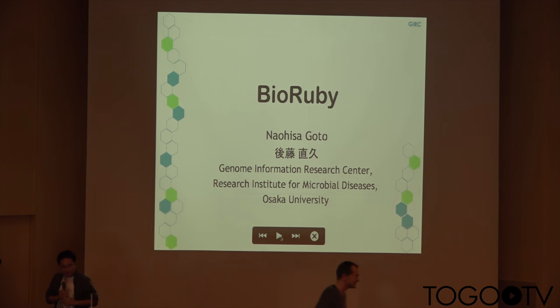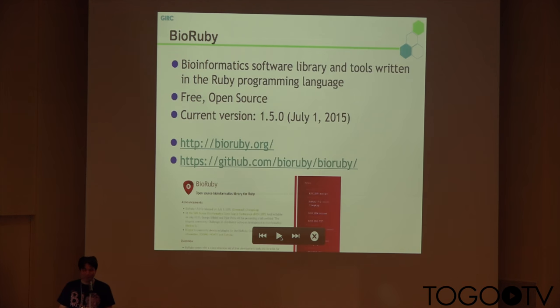Okay, thank you. So Philip canceled his presentation. So the next speaker is Naohisa Goto from the BioRuby project. I'm Naohisa Goto from Osaka University, and I'm talking about BioRuby. BioRuby is a bioinformatics software library written in the Ruby language, and it's free open source software. And currently, in July, we released the new version 1.5.